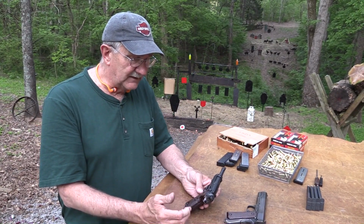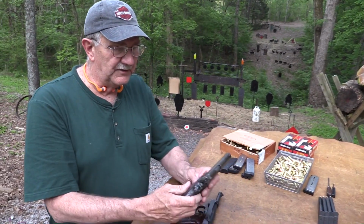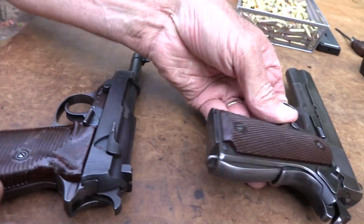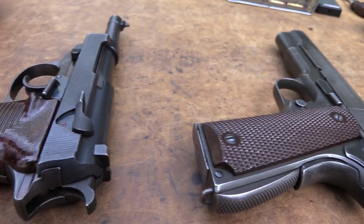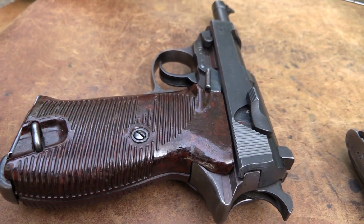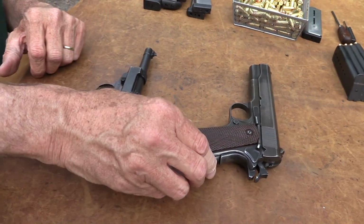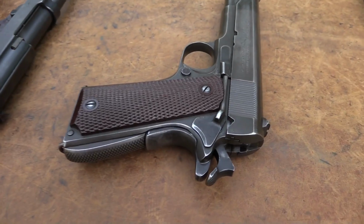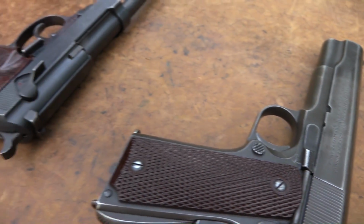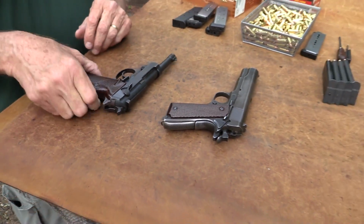It goes back to 1938, 1940. It's pretty interesting. And we know the 1911. We've seen them broken down a lot of different times. I think probably this one might be a little easier to break down and put back together, probably do it a little more quickly. Once you get the hang of it, I would say the 1911 is not a big problem, but it's a little awkward at times. GIs learned to do that blindfolded, so it wasn't too big of a deal. How do they stack up?